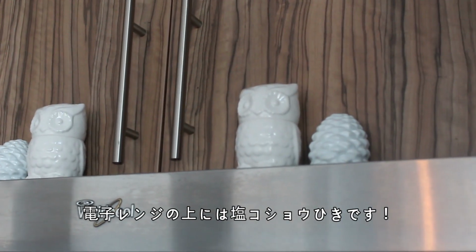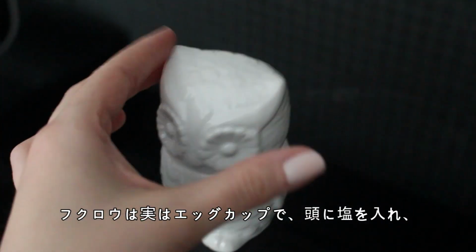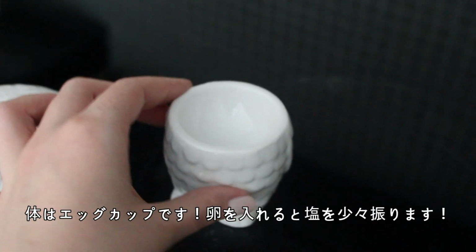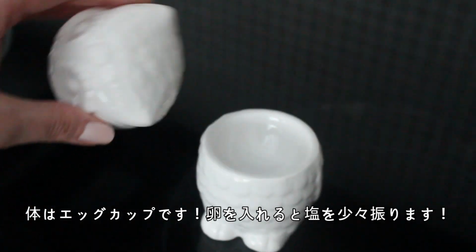And then above my microwave I have these little salt and pepper shakers, and the owls actually are little egg cups. So the top is a salt shaker, it has like a little hole in it where you can put salt, and the bottom is an egg cup. It's so cute. So you just basically put your egg in it and then you can sprinkle your salt on top.